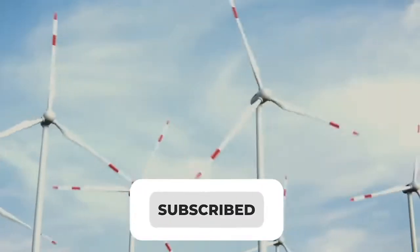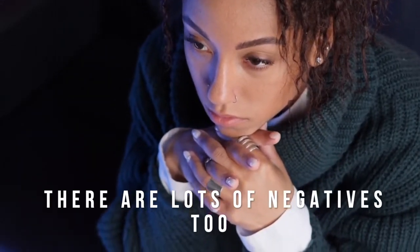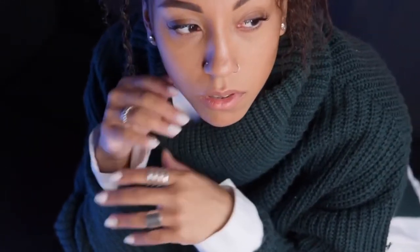Let's begin. While the demand for electric vehicles today continues to soar high, there are lots of negatives that haven't been addressed yet by the energy companies and the EV manufacturers. Here are those negatives that you need to know about.